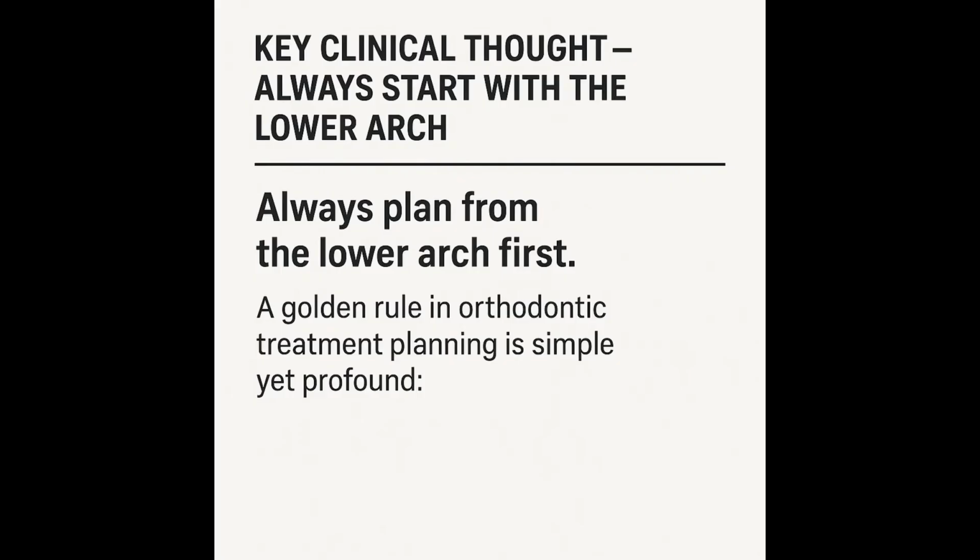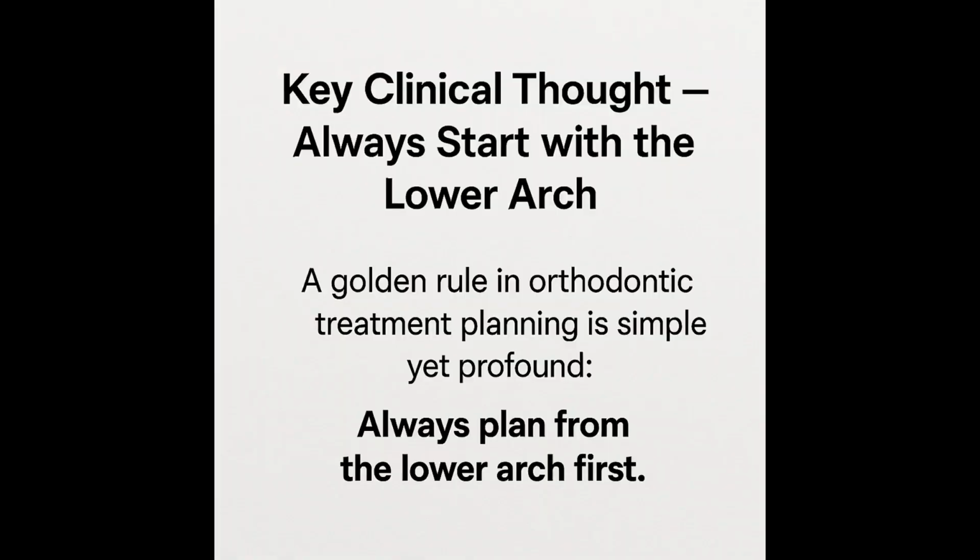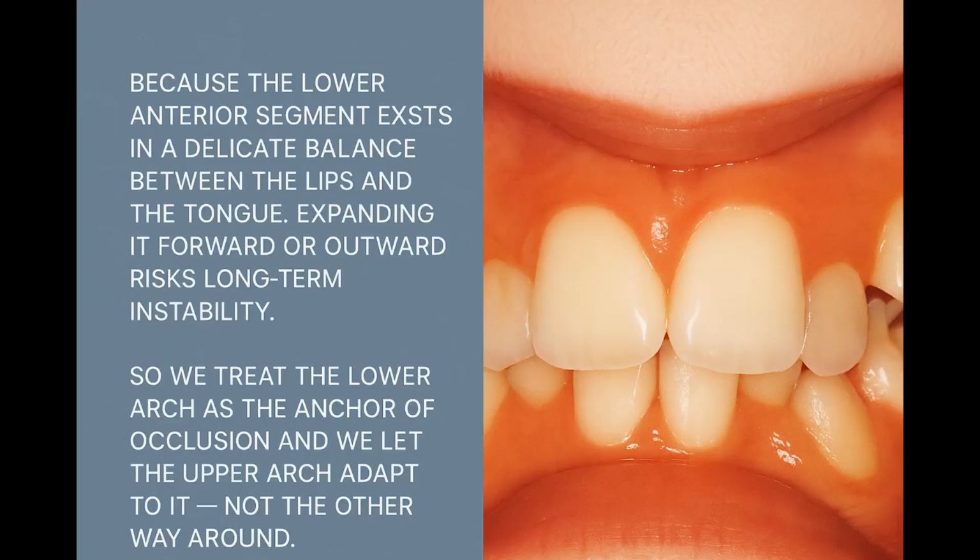A golden rule in orthodontic treatment planning is simple yet profound. Always plan from the lower arch first. Why? Because the lower anterior segment exists in a delicate balance between the lips and the tongue. Expanding it forward or outward risks long-term instability. So we treat the lower arch as the anchor of occlusion, and we let the upper arch adapt to it, not the other way around.